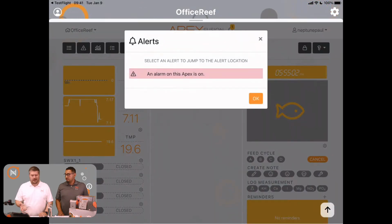This Apex has already been updated, but there would be a bell right up here in the top right-hand corner. Right now I have an alert on because I don't have any probes connected to this guy. But you would see a bell there that said you need to update the firmware.